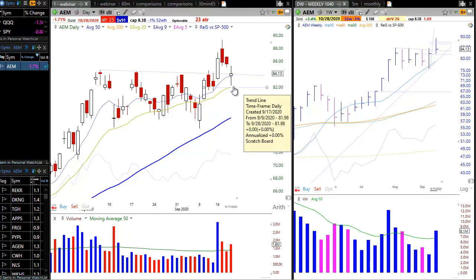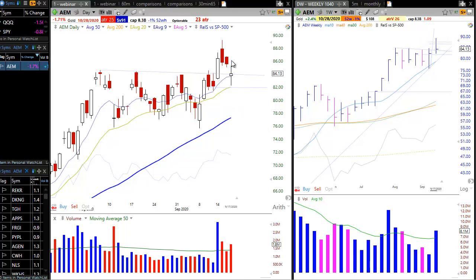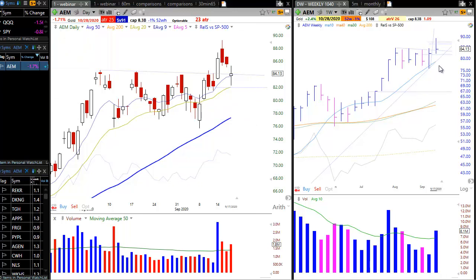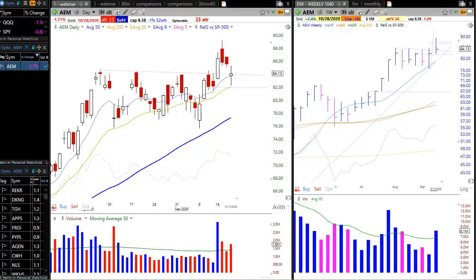But we're going to be monitoring this position closely, as we believe it will have to hold the 20-day EMA to have some chance of being able to recover here in the short term and pushing higher without having to retest the 50 or 10-week moving average somewhere around 79. And that's it for open positions.